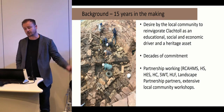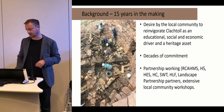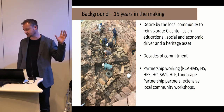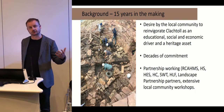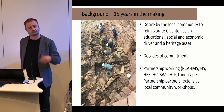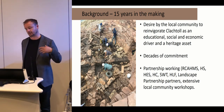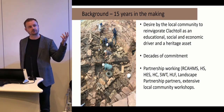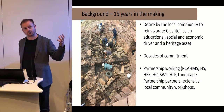Massive amount of partnership working. They started this with people like Eve, who went up and surveyed the site when it was then the Royal Commission. Worked closely with Historic Scotland, now HES, of course, because it's a scheduled ancient monument. Worked with the local council, Highland Council, then the Scottish Wildlife Trust, Heritage Lottery Fund, Leader, and then the Landscape Partnership. This is a landscape partnership project. It's not just Clachtoll. There's about 20 other projects going on as well.